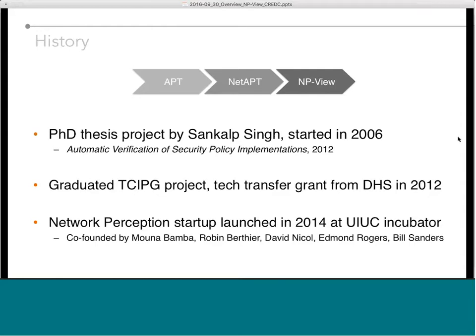At that time, I joined the project, and we co-founded Network Perception with my colleagues Muna Bemba, Edmund Rogers, Professor David Nicol, and Professor Bill Sanders. And we moved to the UIUC Research Park incubator called EnterpriseWorks 2 years ago.